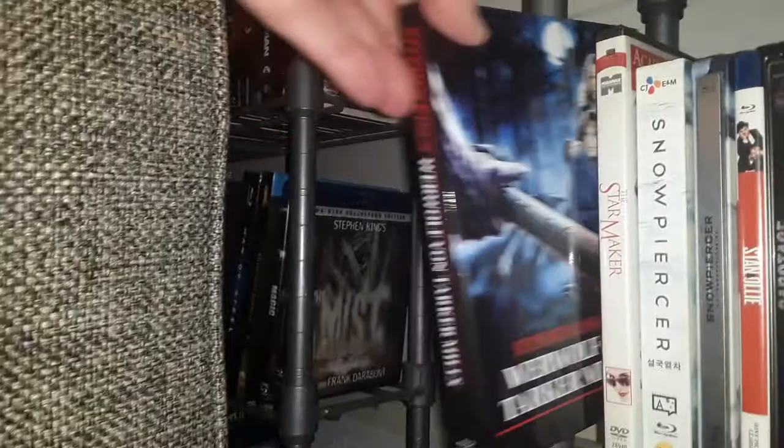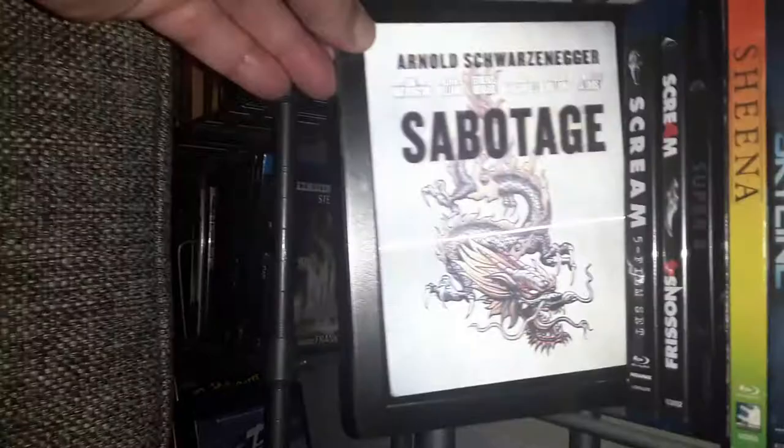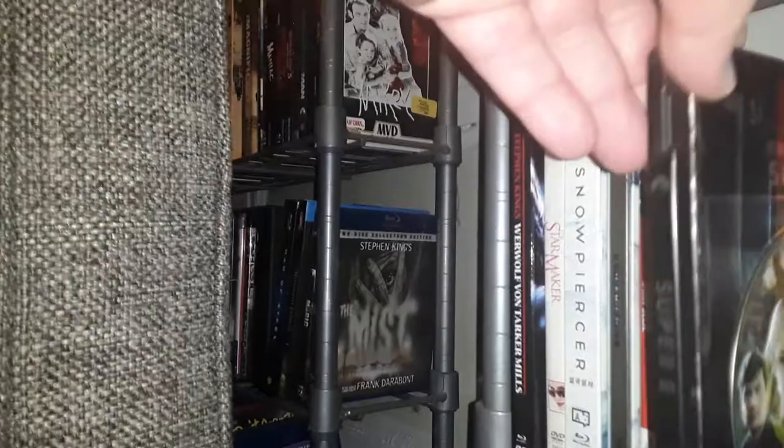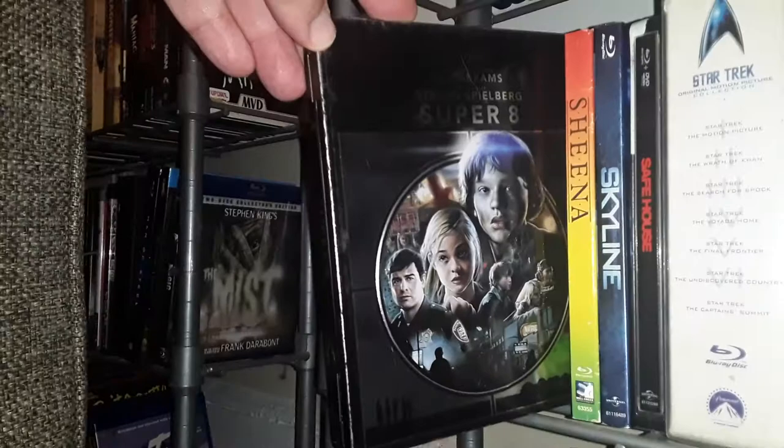Need a book of Cat's Eye. DVD. A couple versions of Snowpiercer. Yeah. All right. Sabotage. I have two versions of Sabotage. The other one, I believe I may have de-shelved it, put it on a shelf somewhere, a different shelf, or even in the closet. These are the Walmart metal packs. I also have that version of Minority Report.